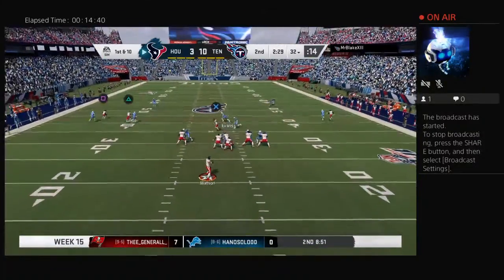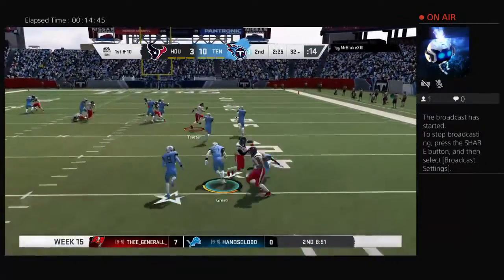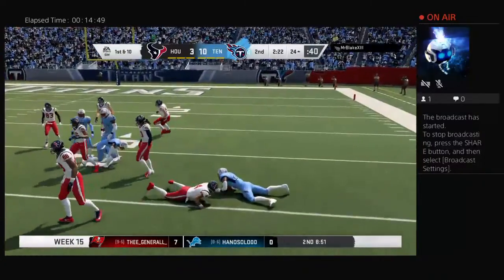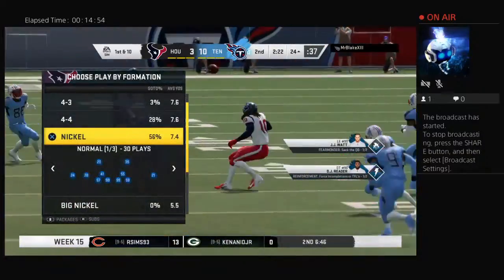Play action from Miller. Now Watson. Into heavy traffic, and it's intercepted. T.J. Green with a pick. And a super return as he gets us all the way down inside the 25-yard line.